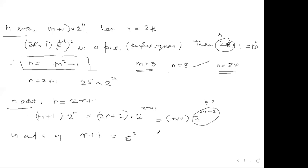Now to go back to your n, you have to retrace your steps to see. So what does n become? r plus 1 is S squared. What is n? We said n is 2r plus 1. So n in that case is 2r plus 1, and r plus 1 is S squared. So it's 2S squared plus 1. So when n is odd, it has to be of the form twice a square number plus 1.